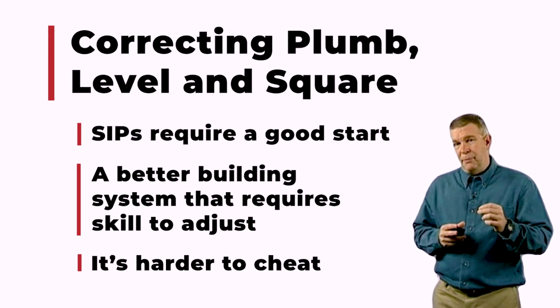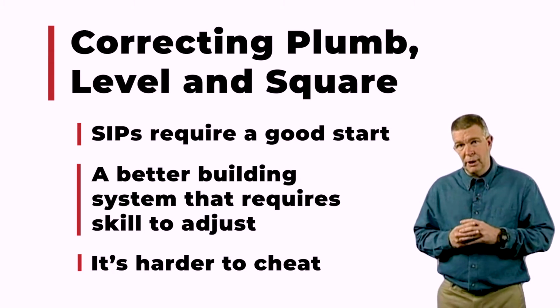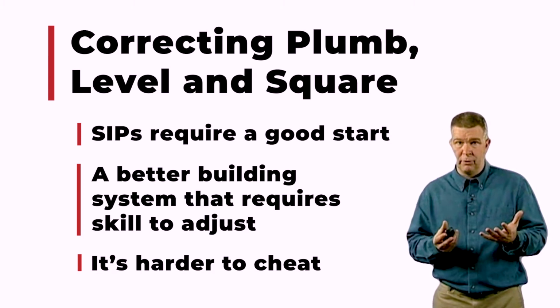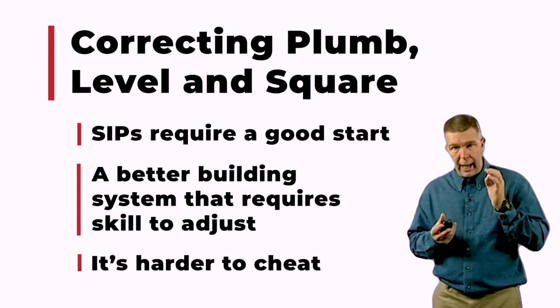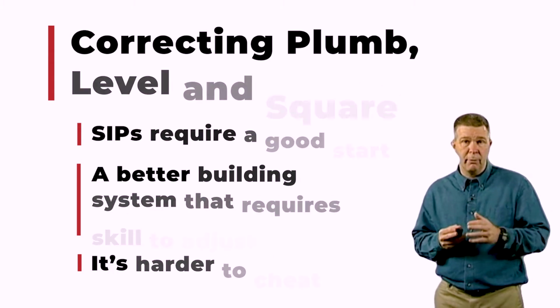Think about this. The adjustments are more difficult to make. This is why I say building with SIPs actually forces you to be a better builder. Not only do you need to start plumb, level, and square, but you have to build up plumb, level, and square because you can't cheat the system. So I absolutely believe that building with these SIPs is going to make you a better builder.